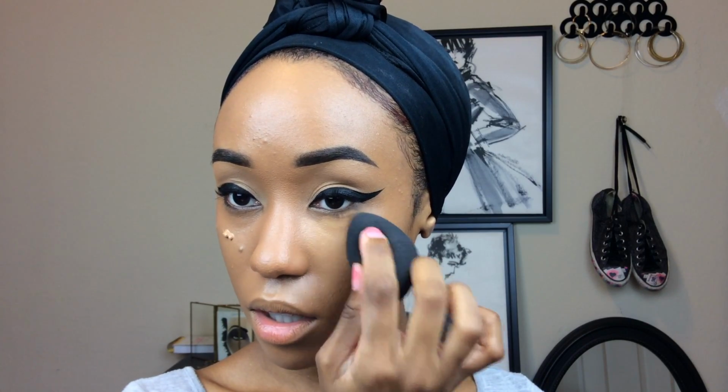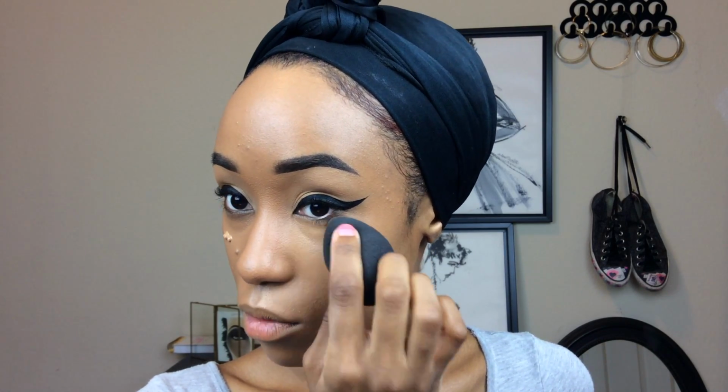So I'm just gonna blend it out. I feel like this concealer locks in my smile lines and keeps them from creasing. Because I'm really big on layering stuff.